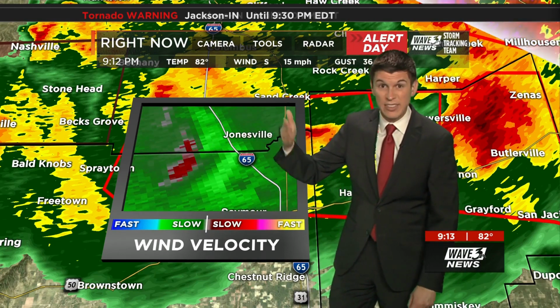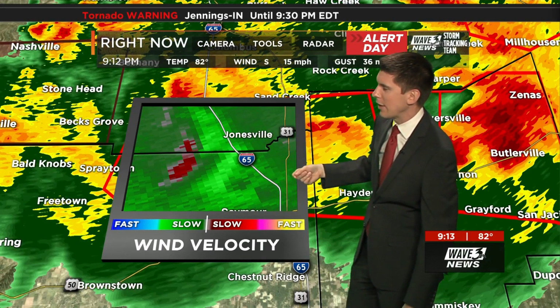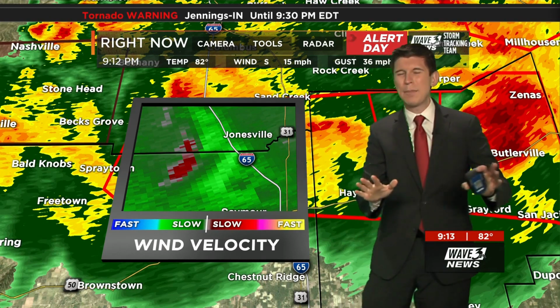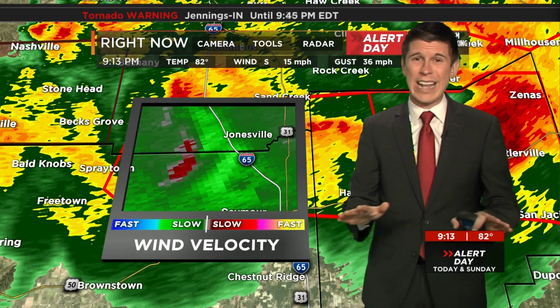There's a brand new radar scan. You see how fast it updates. And that's going to push it near the Jonesville area, Brown County, here over the next several minutes or so. Again, we don't want people traveling on I-65 northbound into central Indiana, north of Seymour. Just not a good idea right now.